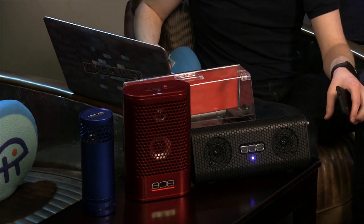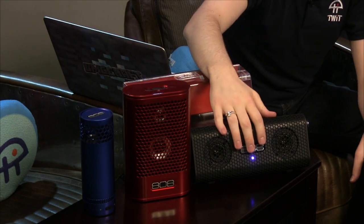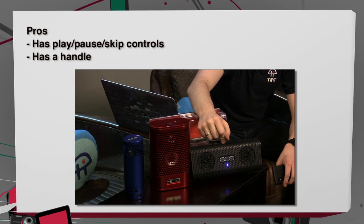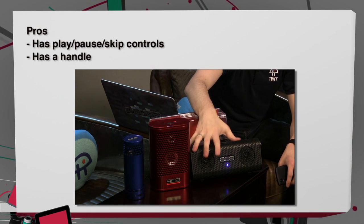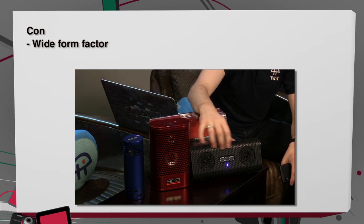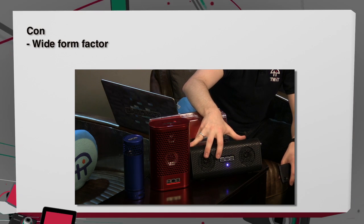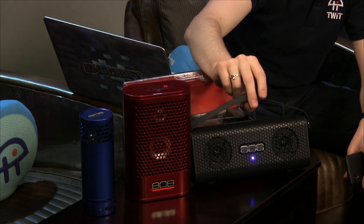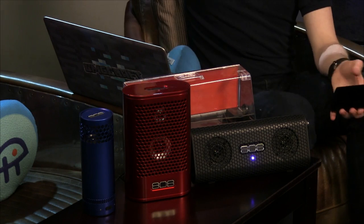So this one comes in at $100. On the Pros, it was the only one that had the play, pause, back, forward buttons. On the Cons, I didn't really love how wide this was, just the form factor of it. Oh, on the Pros, it's the one with the handle, which is kind of cool. So, buy, try, don't buy.